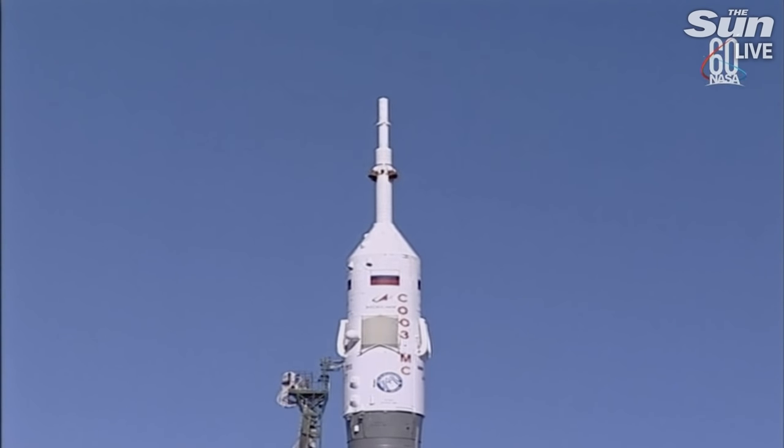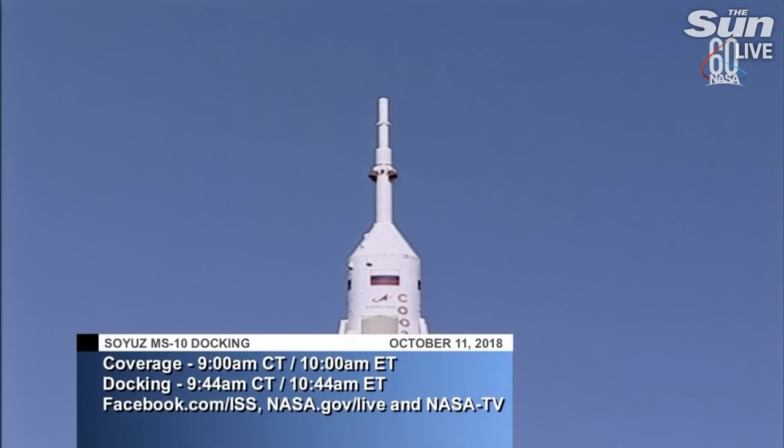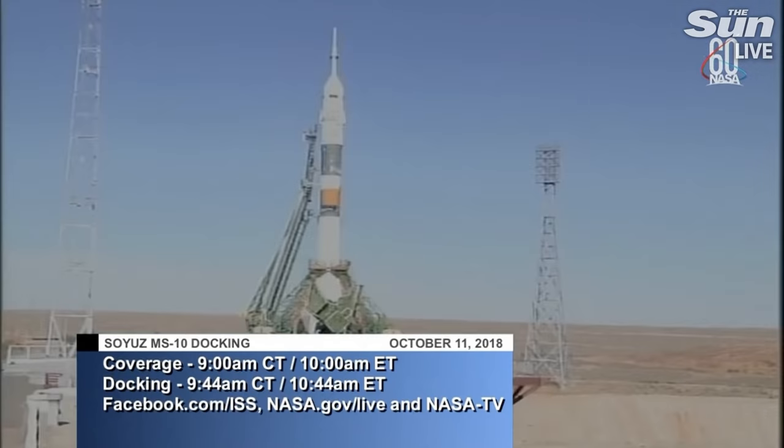This Soyuz MS-10 spacecraft is scheduled to dock to the orbiting complex later today, four orbits after today's launch. That's planned for 9:44 a.m. Central Time, and this is a one-day rendezvous that will culminate in that same-day docking for the first time in about a year.